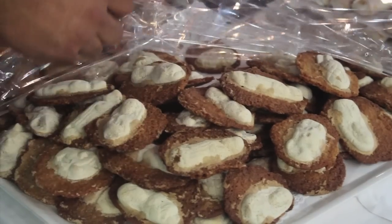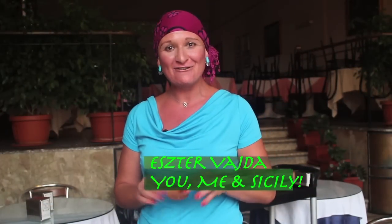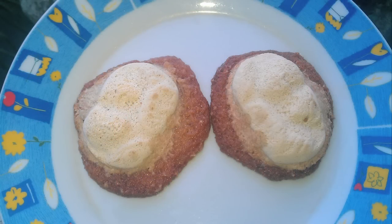Delicioso. My personal favorite is ossa de morto, or bones of the dead. Bones of the dead, specialty here around Halloween. It's made out of flour, sugar, and aromatic flavorings from cloves. It's very crunchy, very delicious, a must when you're here in Sicily.